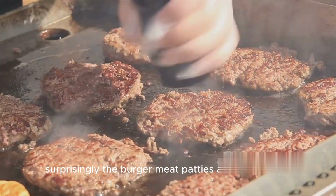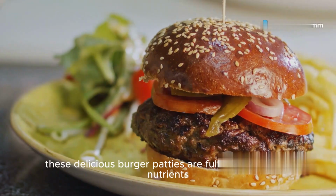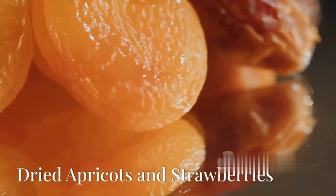Surprisingly, the burger meat patties are low in carbs. A beef patty typically has none unless extras are added. These delicious burger patties are full of energy and nutrients, perfect for fueling your day in the most appealing ways you have ever imagined.